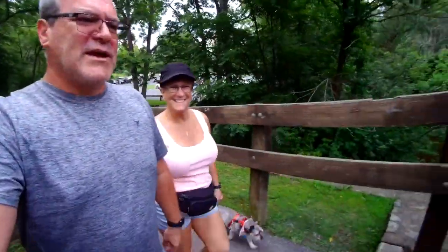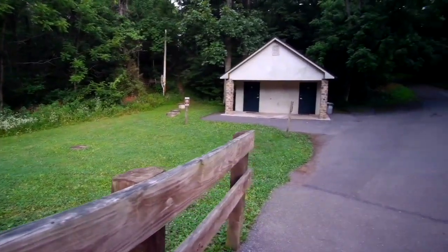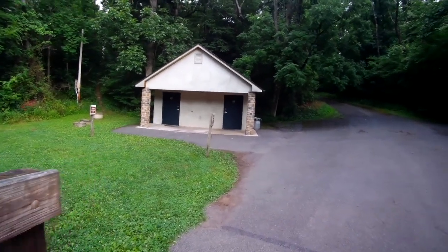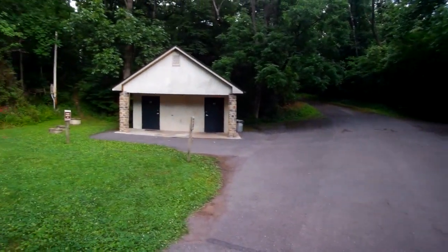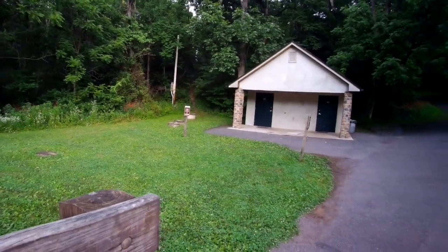Beautiful day, just hanging out. It's just really nice, very nice here. All right, as you come over top of the bridge, you come right up to the restrooms. You have a trail straight ahead. Henry Woods Trail is right to the right-hand side. And you have another trail that's on the left-hand side of the bathrooms.